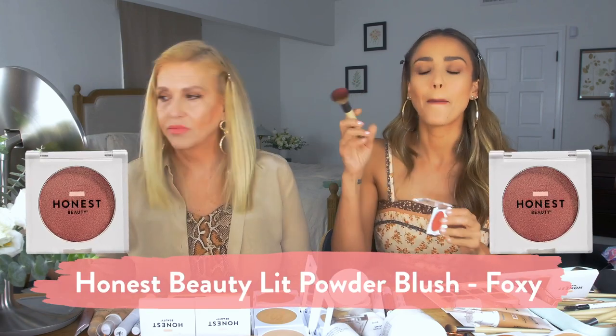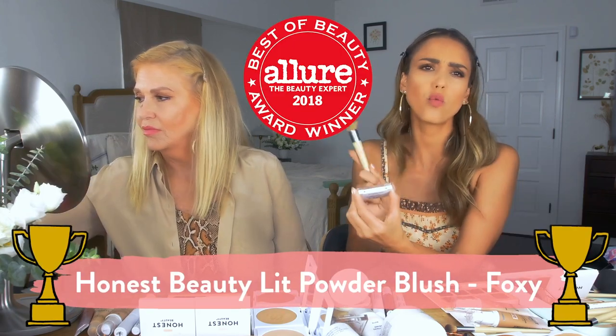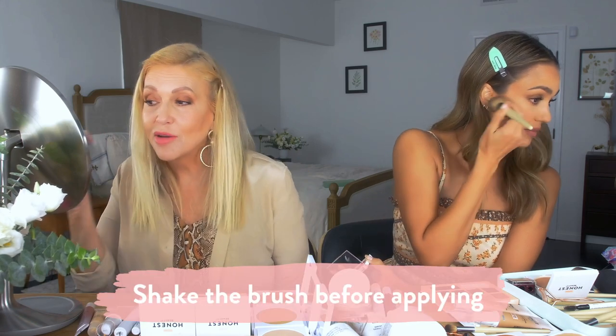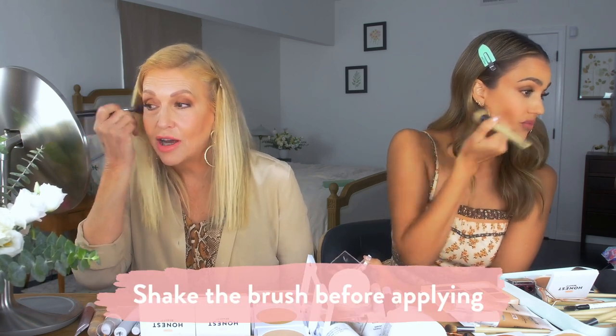Well, let's do our blush. We're both gonna use this blush. This is the Lit Powder Blush, award-winning blush. And Foxy, it's such a beautiful color for fall. It looks great on so many different skin tones, very pigmented. Yes, that will last you forever. I mean, see, we have to shake the brush because you don't need much at all.